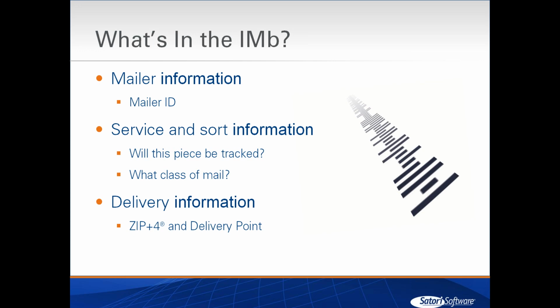So let's talk a little bit about what's actually in this Intelligent Mail Barcode. The first bit of information that's available there is going to be your mailer information. This is what's called a mailer ID, and it's either 6 or 9 digits, and that uniquely identifies you as the mail owner or the mail sender. It also includes information about how the post office is supposed to handle this mail piece. So it's going to identify whether this is first class or standard mail, whether you want to get tracking information about this piece or ACS information, and that helps the post office to manage that mail piece. And then, of course, it includes all that information from the PostNet barcode, that zip+4 and the delivery point.